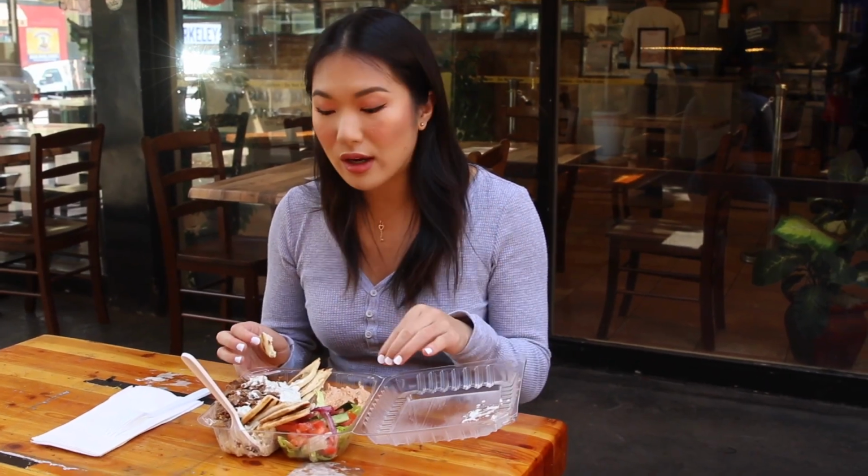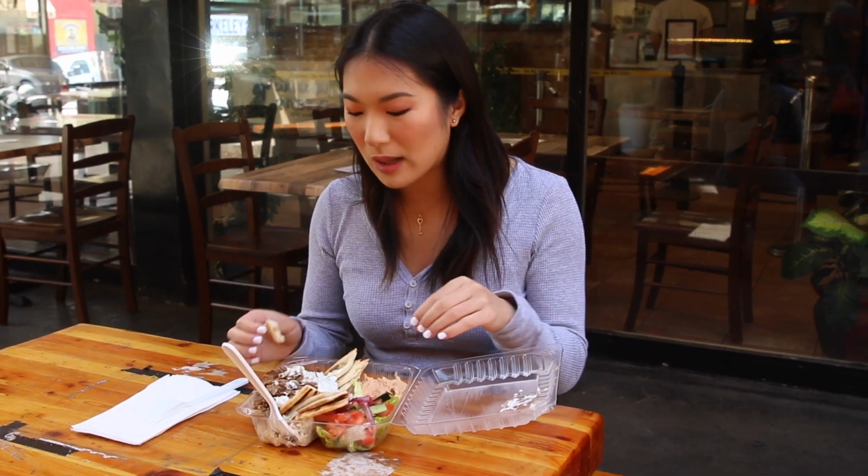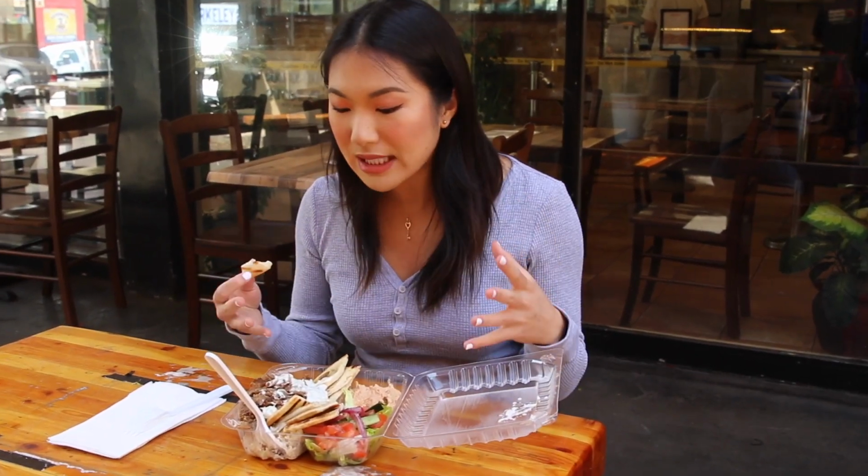It's a little bit more expensive. The total was $16.90 after tip, but it is very good. I love that it's warm. The pita bread is warm. Great flavor in the meat. It's actually really delicious. I would definitely come back again.